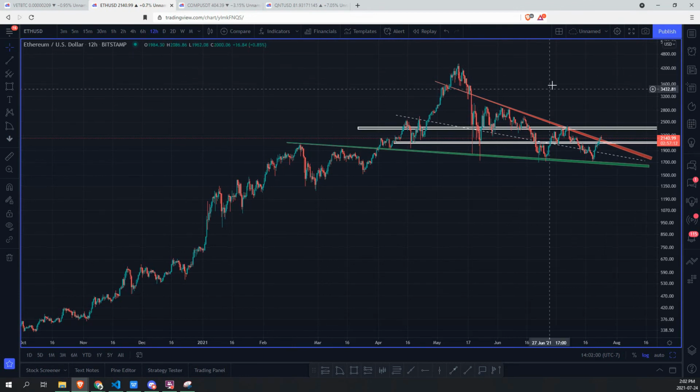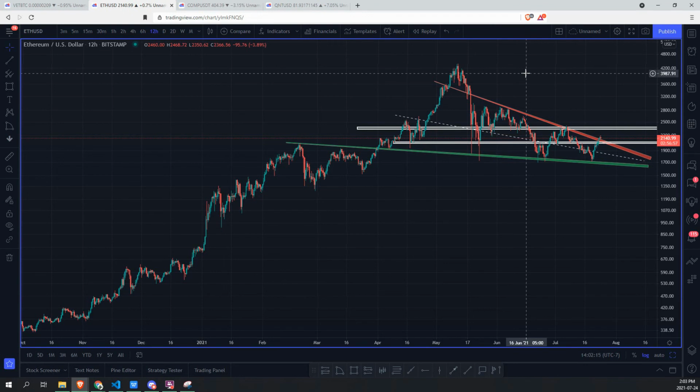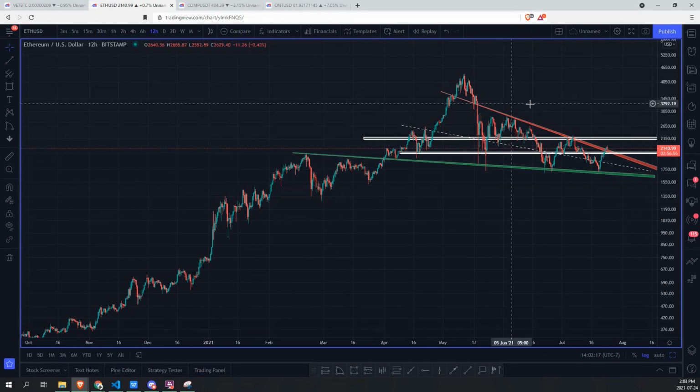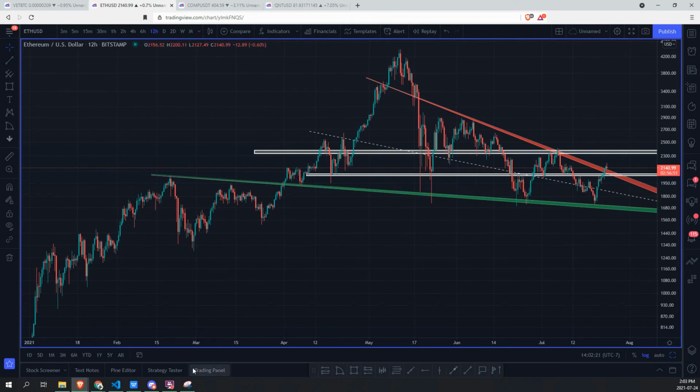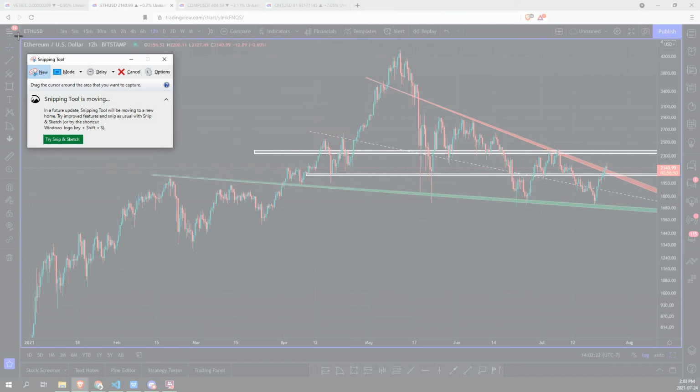All right. So this is Ethereum, the second largest market cap in the cryptocurrency market, the largest market cap for an alt, with BTC holding the number one spot. And it does look like we are basically at the completion of this formation here. This is a wedge formation. Let's take a nice little draw right here.